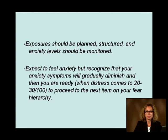Patients should be asked to monitor anxiety levels before, during, and after exposures. It should be explained to the patient that anxiety symptoms will likely diminish over the course of an exposure or over time with repeated exposures. Explain to the patient that they will know it is time to move on to the next item on their fear hierarchy when anxiety level is tolerable, perhaps less than 30 out of 100.